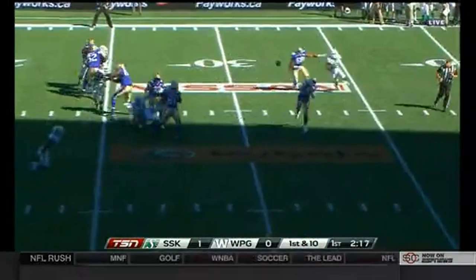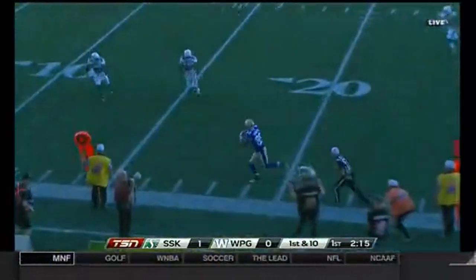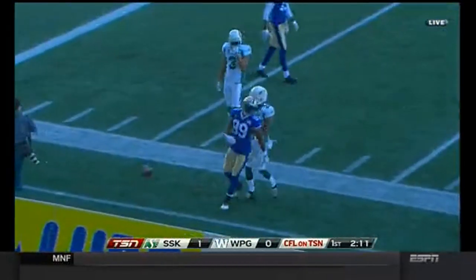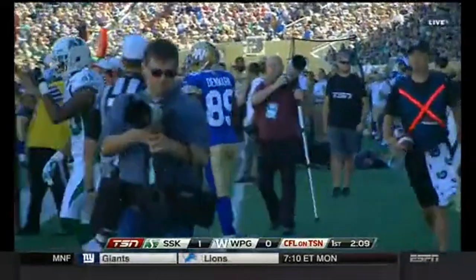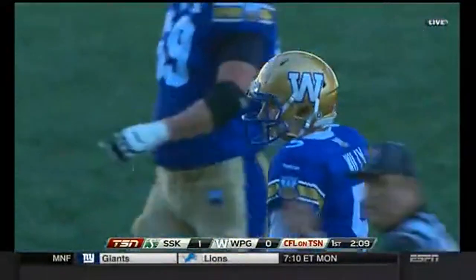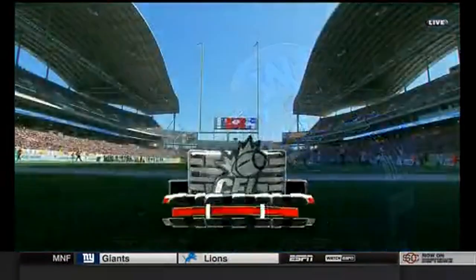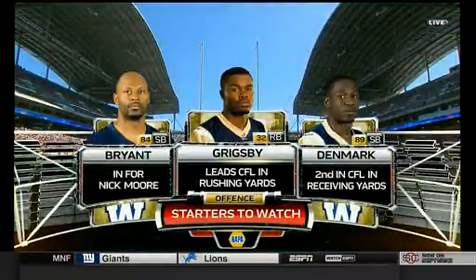Fake to Grigsby, and Willie wide side. He's got Denmark loose. Clarence Denmark inside the 15, another first down. Clarence Denmark ranked second in the Canadian Football League in receiving, behind Darius Bowman of the Edmonton Eskimos. So we'll be watching him this afternoon.